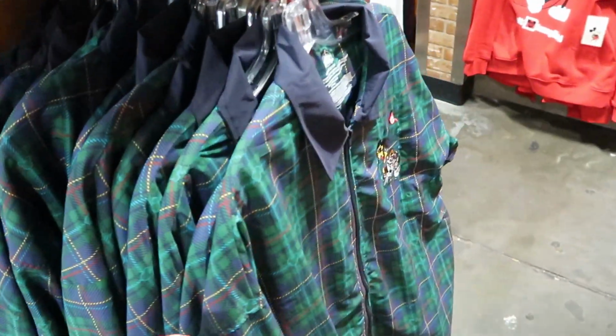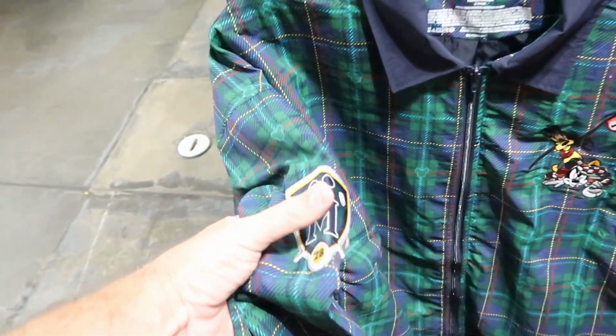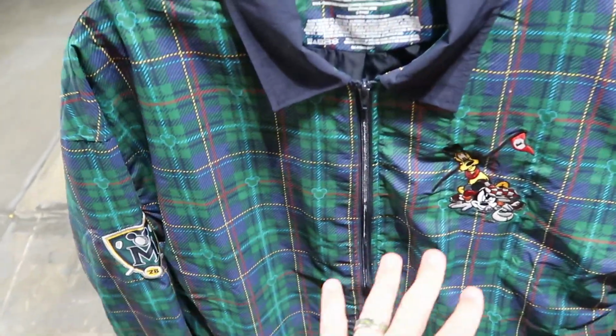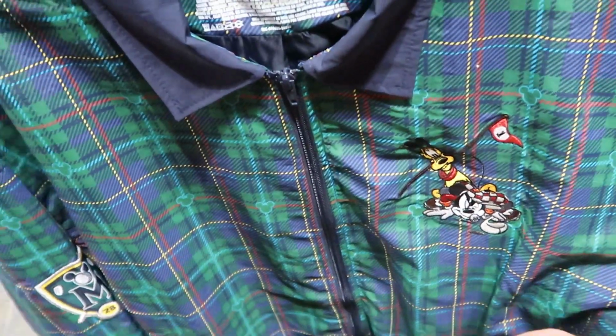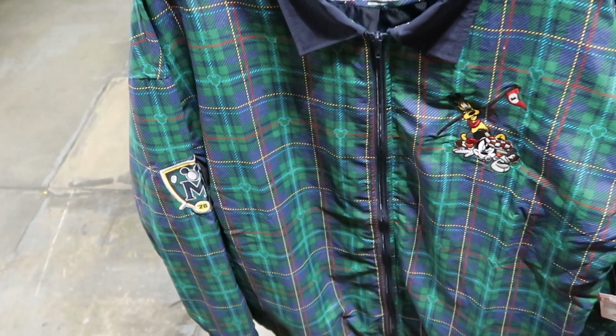But I did want to mention here from that golf collection is your matching adult size full zip jacket embroidered with the M28. You have Mickey Mouse and then Pluto. Definitely a lightweight material jacket. These are originally $70, now only $40.